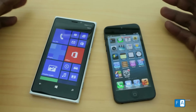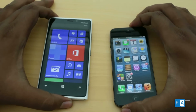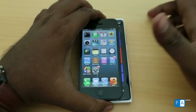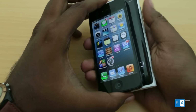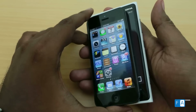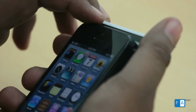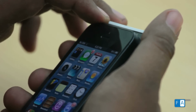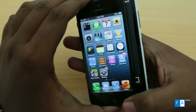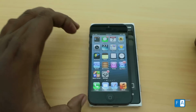So let's take a look at the bare dimensions. What about the thickness and the size? So let's compare the size. As you can see here, the iPhone 5 feels a lot smaller than the Nokia Lumia 920. Even though the iPhone 5 might be as tall as the 920, ridiculously closely tall, with huge bezels on the top and the bottom of the iPhone 5, you can see here that it's almost as tall.